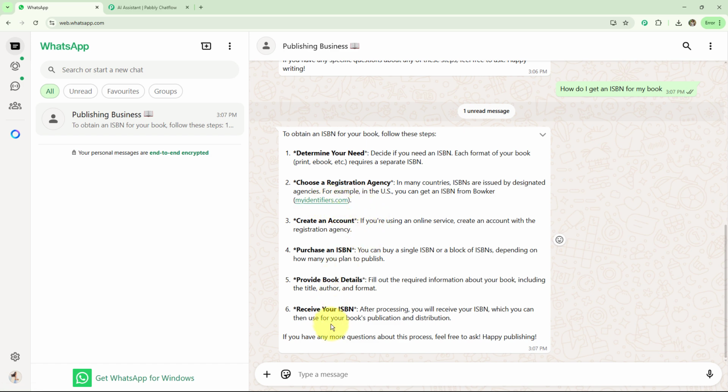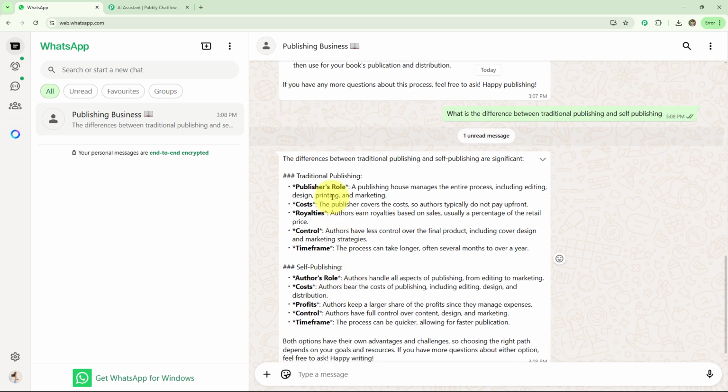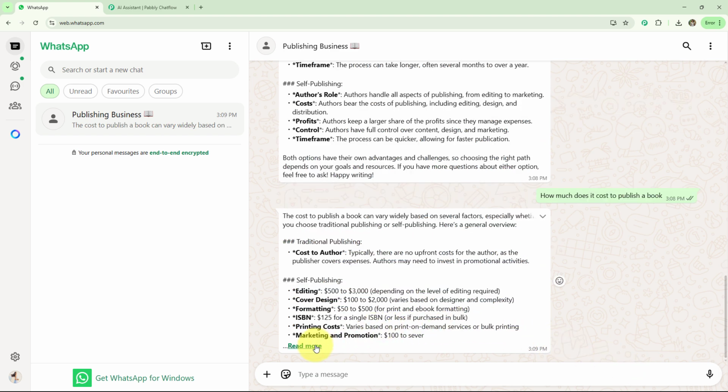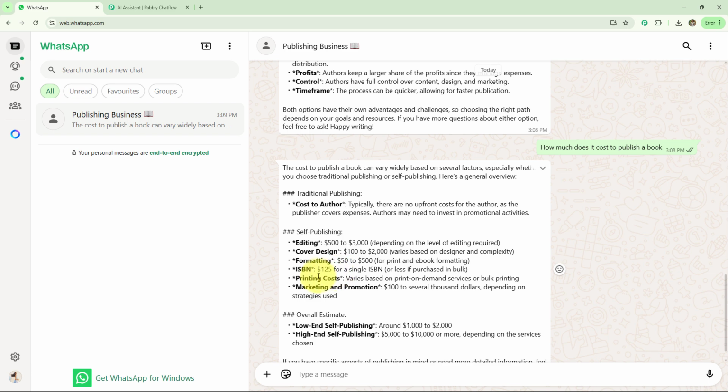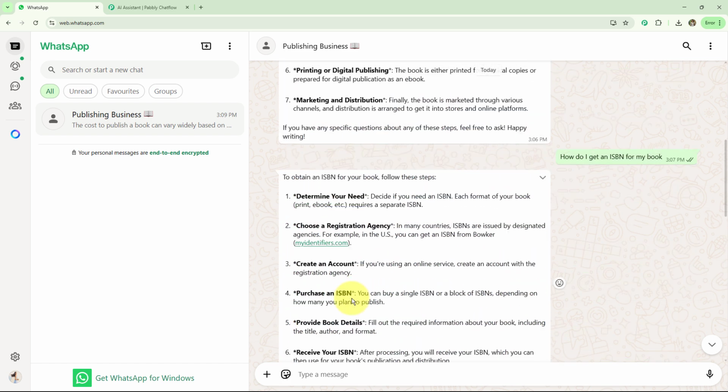So now I'll move forward and ask another question, that is, what is the difference between traditional publishing and self-publishing? As you can see, they have given me the difference between traditional publishing and self-publishing in a detailed message. Now I'll ask my last question, that is, how much does it cost to publish a book? And here, as they have mentioned, the cost to authors, covering all the costs from low cost to high cost. So these are all the detailed messages which I have received for my questions.